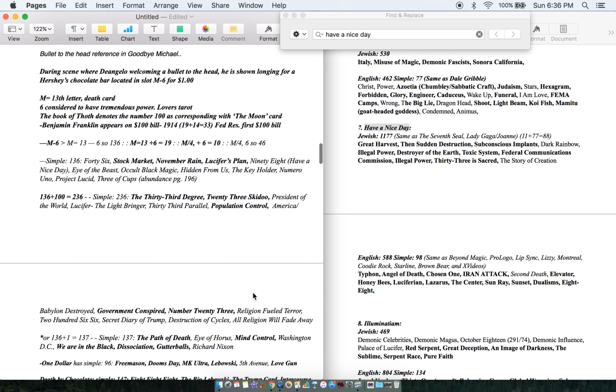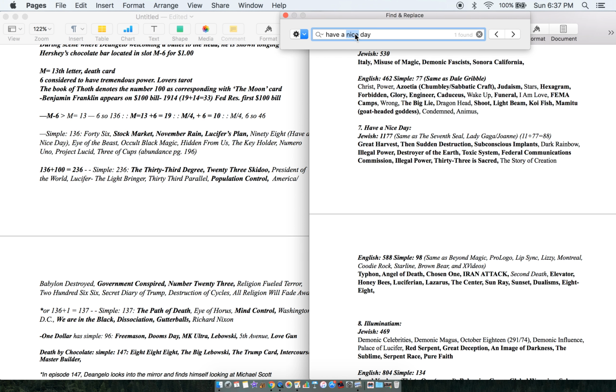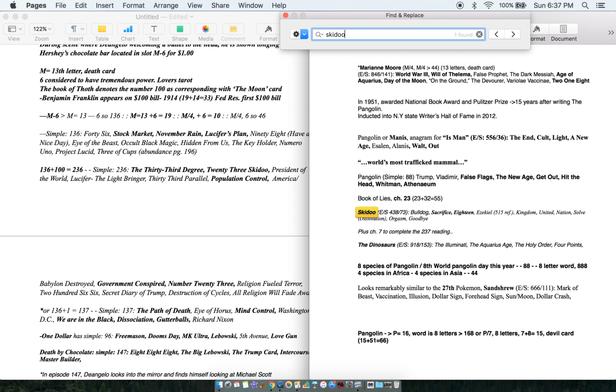But so now go back to the left side here, because I think this is the more interesting one. If we take that 136 and add it to 100, we get 236. We get the 33rd degree, and we get 23 skidoo. Now remember in the pangolin video, we read that entire chapter from Book of Lies because it's talking about getting out. It reiterates it all the way through.